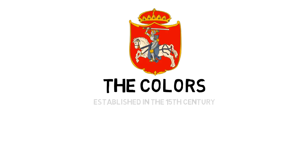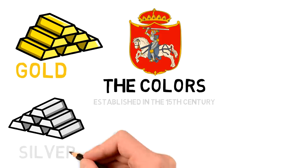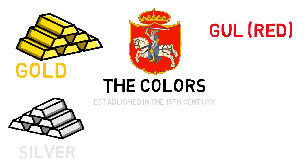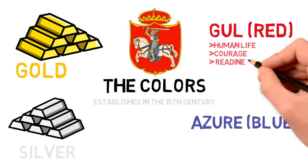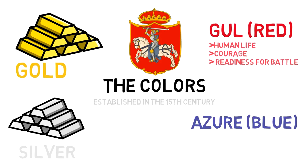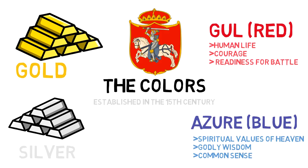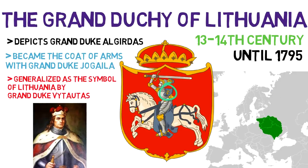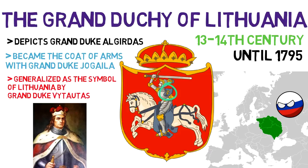Two kinds of metal, gold and silver, and two of the most important medieval colors used in coats of arms, gules, which is red, and azure, which is blue. The red stood for material and earthly values, including human life, courage and readiness for battle, while blue symbolized spiritual values of heaven, the godly wisdom and common sense. It remained the state symbol of the Grand Duchy of Lithuania until 1795, when Lithuania was annexed by the Russian Empire. However, Tsar Nicholas I allowed the regional government to use a similar symbol to represent itself.